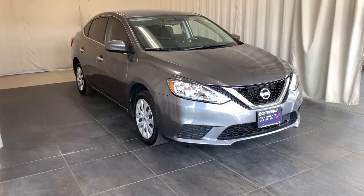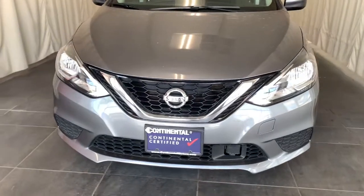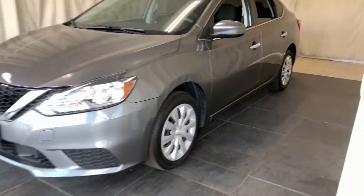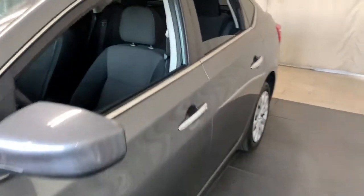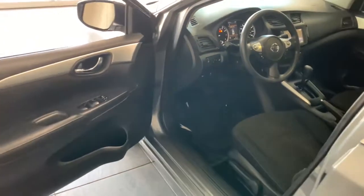You're gonna love the 2019 Nissan Sentra. With less than 60,000 miles on the odometer, this vehicle stands out from the rest. This roomy Sentra makes your daily drive fun, comfortable, and convenient. Discover the joy of cornering thanks to sport suspension, precise handling, and crisp acceleration.